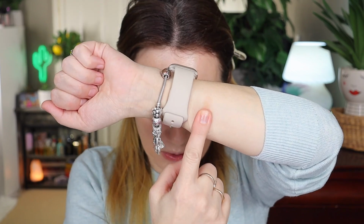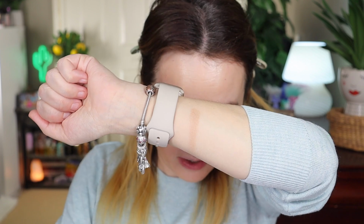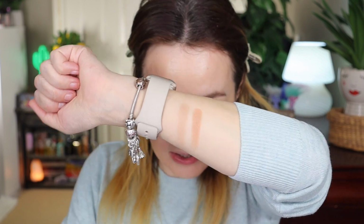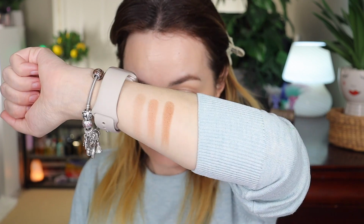Now let me do the bronzer. So what should we do? We're gonna try to do the bronzer here, okay? So I'm gonna do the contour side first. Here is the contour. They feel very, very silky. Now here is the middle part of that bronzer, so you guys can see the shades. And then here is the darker one of them all, which I think is just perfection.